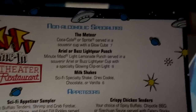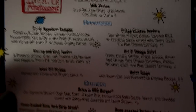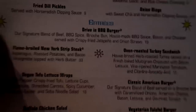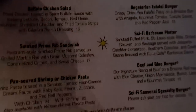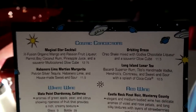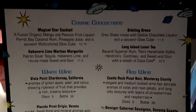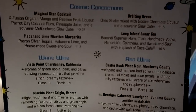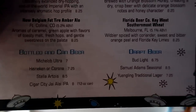Let's go ahead and take a look at the menu. As you can see, there's a number of non-alcoholic specialty drinks. There's a number of appetizers that are hearty enough to make for a meal. And entrees include steaks, salads, burgers, a barbecue platter, and even pasta. On the back of the menu, they list all of the special cosmic concoctions, which are all the specialty cocktails.